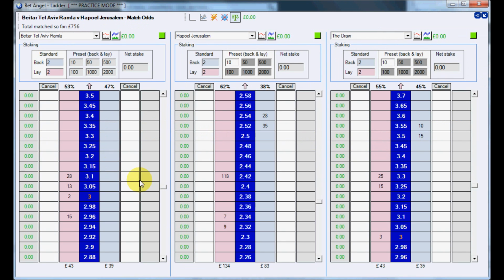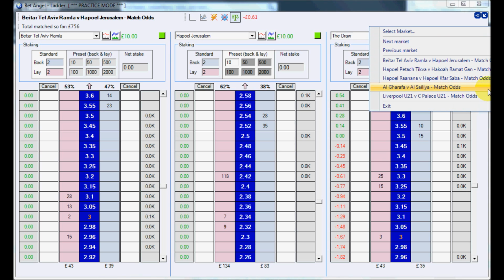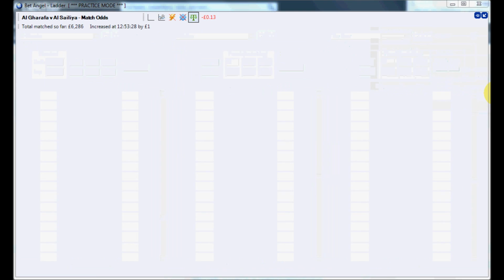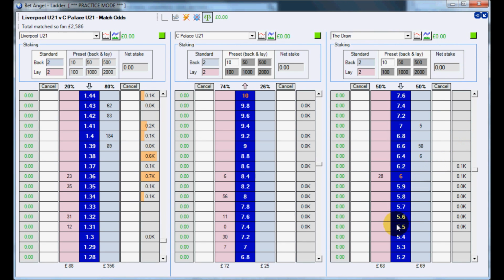This Tel Aviv game, a bit more even on the odds for both teams. This is about 2.44, slight favourites over this Tel Aviv team here. And the draw is at 3.5, going at 3.5. Done that one. And the Liverpool game. Not much money in this game actually at all, but we'll do it anyway just to see.